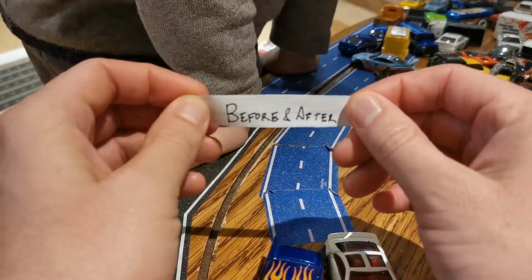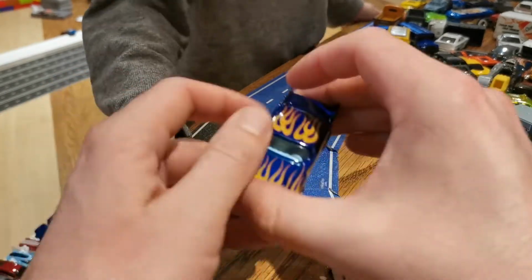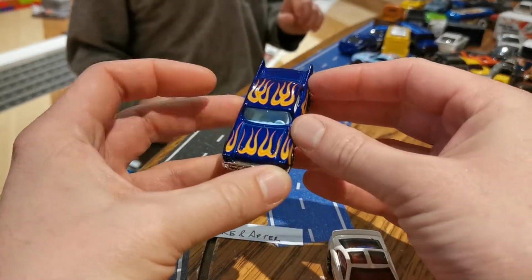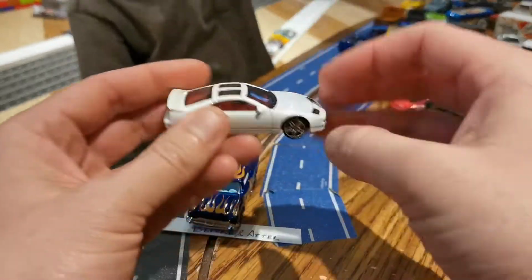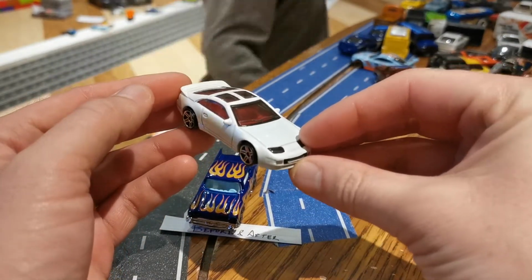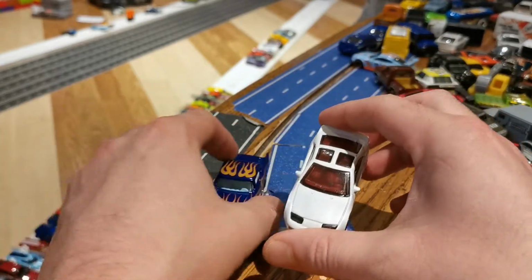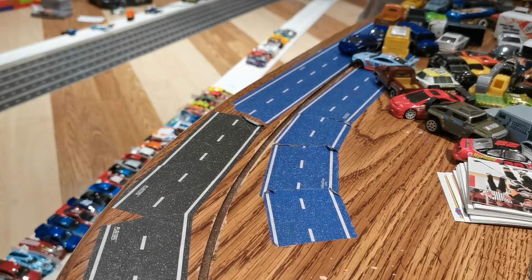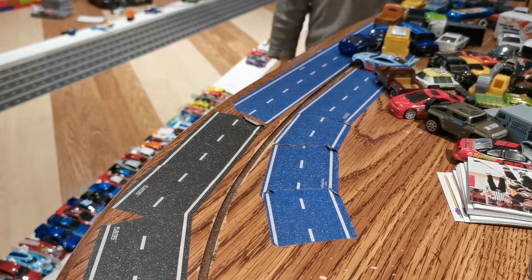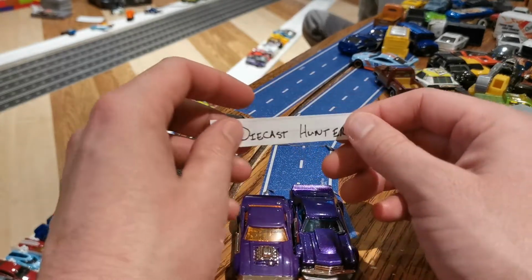Sure. Okay, first up, we've got a team called Before and After Ken. And that is going to consist of a pretty fast car, the '57 Chevy, and Ken's providing the engine sounds. And we got the Nissan 300ZX White. That is going to be Before and After. Lay down a comment if you would like to be team owners of that. Team owners, you're going to get a slight advantage when I do the brackets, for the losing teams, depending on how well you do.